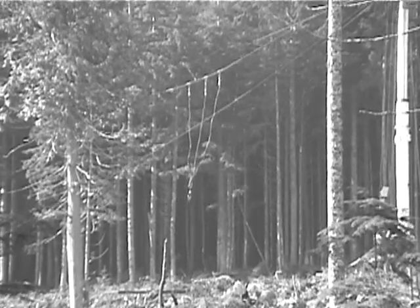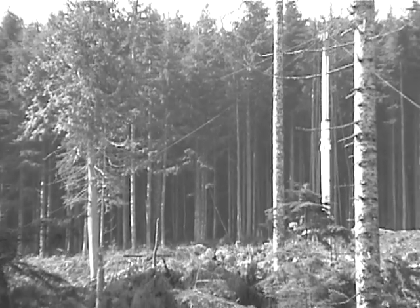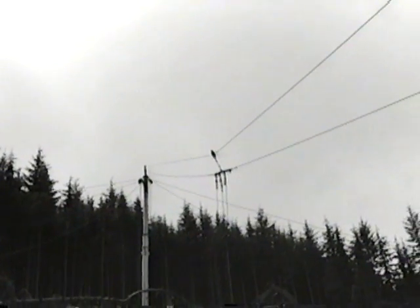The yarder works by pulling in logs with a large diameter mainline cable. The chokers dangle from the very end of it on links of chain. There's a second cable and drum called the haulback, and it does just that. It hauls the main line back out.